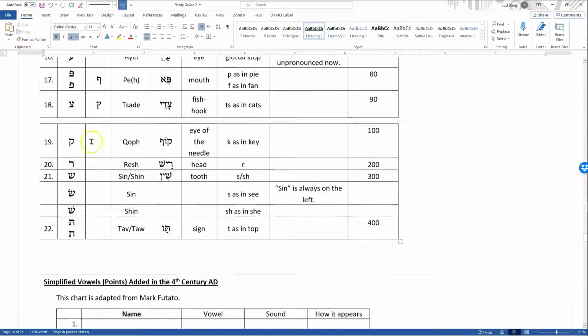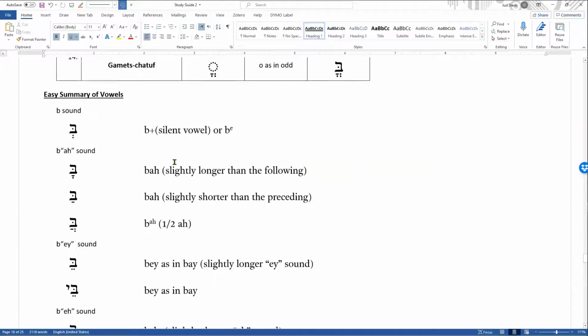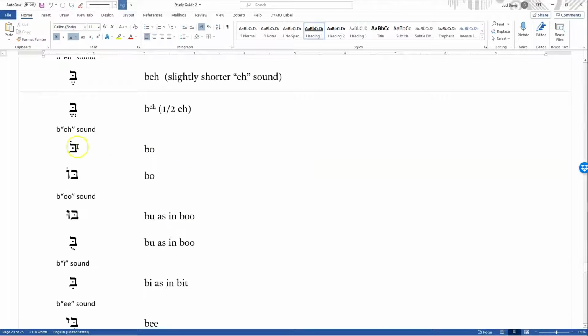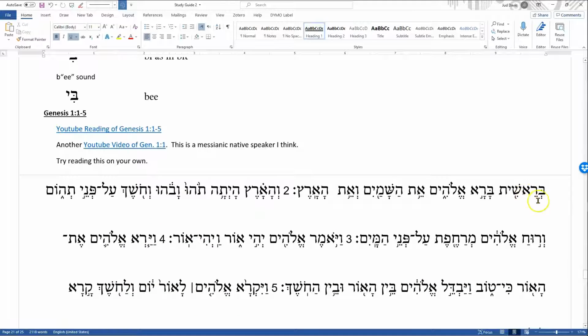Go over the alphabet again, get this really down, and then we have Futato's simplified chart and another easy summary chart. So, don't memorize all the things in the chart. Go through it. We'll go through it together in class. But do see if you can follow along in reading as he reads. And if you do that, you'll be in great shape. We'll spend the 2 hours together on Tuesday reading this. You don't have to do the quizzes until Saturday, so don't think you have to get that done.